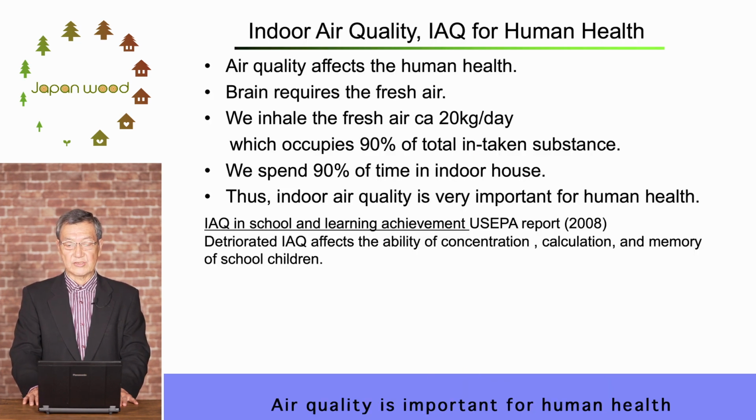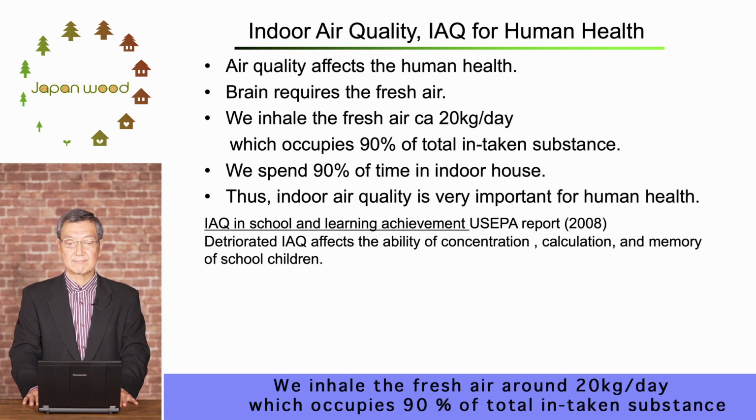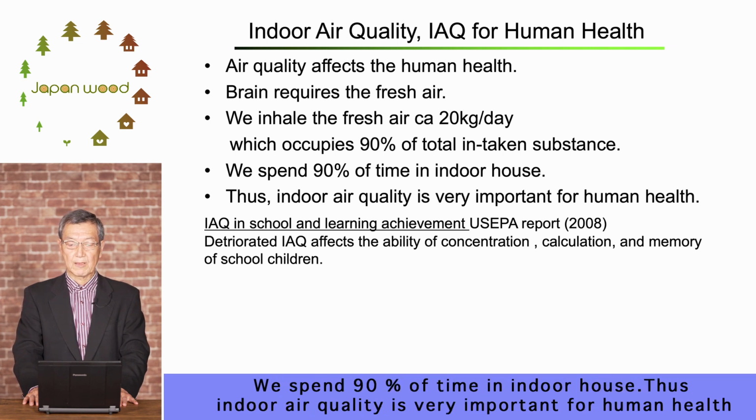Air quality is important for human health. We inhale fresh air, around 20 kilograms per day, which occupies 90% of total intaken substance. We spend 90% of time in indoor houses, thus indoor air quality is very important for human health.